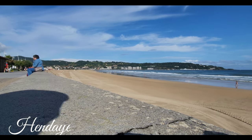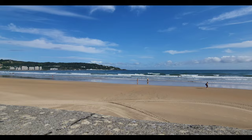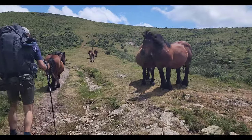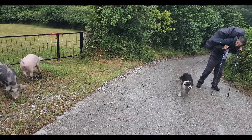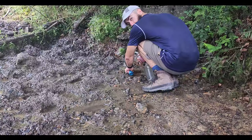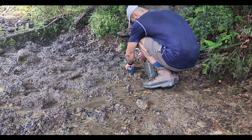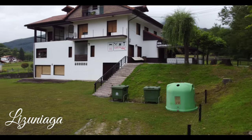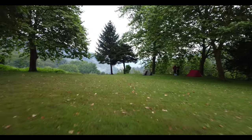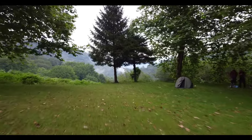The town of Hendaye is Metropolitan France's most southwesterly tourist resort. It stands on the right bank of the river Bidasoa. In Basque country, it rains a lot year-round and almost 65% of the days are cloudy. It is the cloudiest region of Spain. This area is very green, with rolling hills and prone to rain and mist, which makes navigation incredibly challenging and a bastard to hike through.